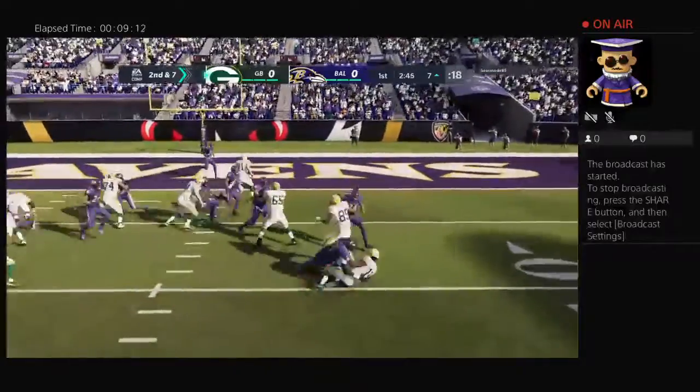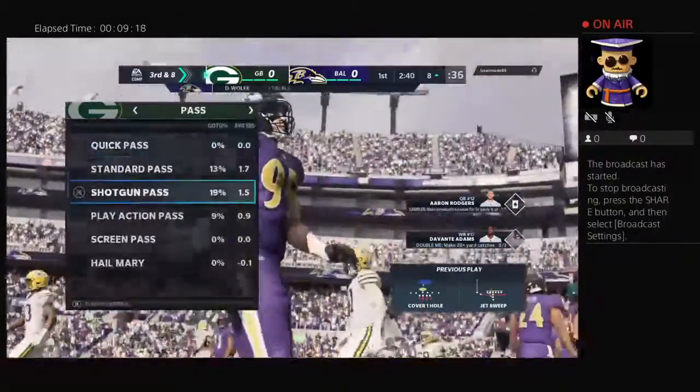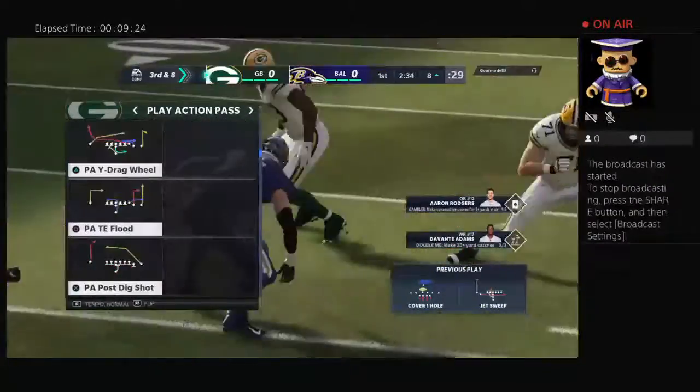They get it to Funchess on the jet sweep, and this is going to result in losing yardage. They're driven back to the 8-yard line. It'll be a loss of a yard, and that's going to lead to a 3rd down. And it's 3rd down.